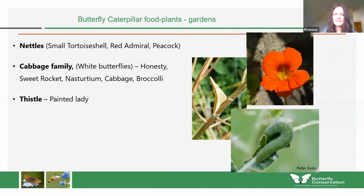Thistle for the painted ladies. Again, at the back of the border, nice sunny spot, an amazing nectar source as well. Cuckoo flower and garlic mustard for the orange tips.